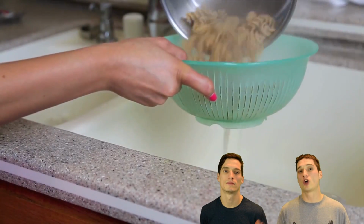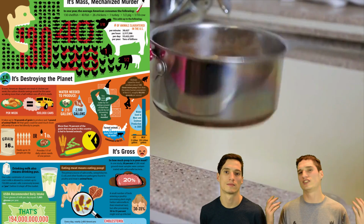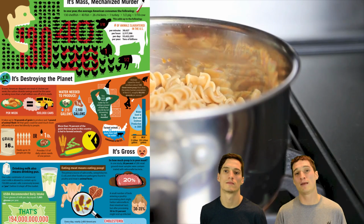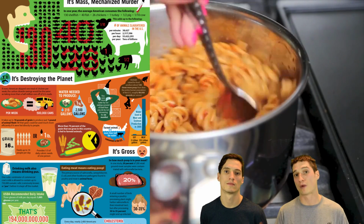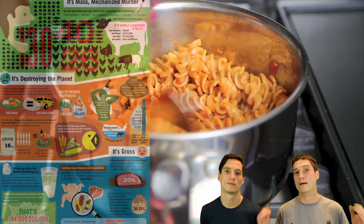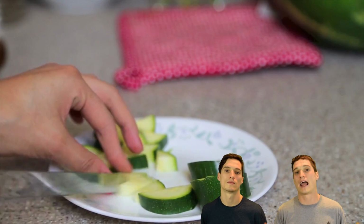But going vegan is so much more than just about yourself, because yes, it is so healthy for you, but it is so healthy for the planet because animal agriculture is the leading destroyer of rainforests as well as CO2 emissions as well as the animals. Now there are 70 billion animals killed every single year.